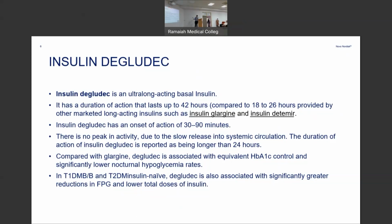It is also comparable with glargine and detemir. There is no peak in its activity due to the slow release into systemic circulation. The duration of action of degludec is reported as being longer than 24 hours. So this is one of the big advantages of insulin degludec. Compared to glargine, degludec is associated with equivalent HbA1c control and significantly lower nocturnal hypoglycemia rates. In type 1 diabetes or type 2 diabetes, insulin degludec is associated with significantly greater reductions in glucose, and also the requirement of total insulin is much less.